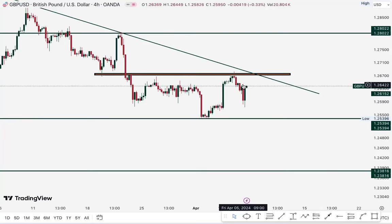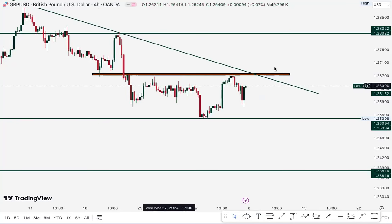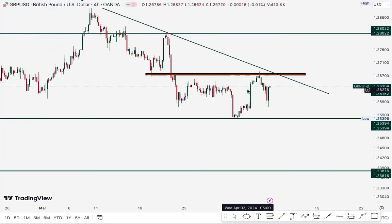So however, as we speak, I'm still 50-50 on this pair. I'm 50-50 bearish, 50% to the downside, 50% to the upside. Now anything could happen at this point. But judging from the technical analytics standpoint, we are actually still very, very bearish. And from the top-down analysis, we are still bearish.